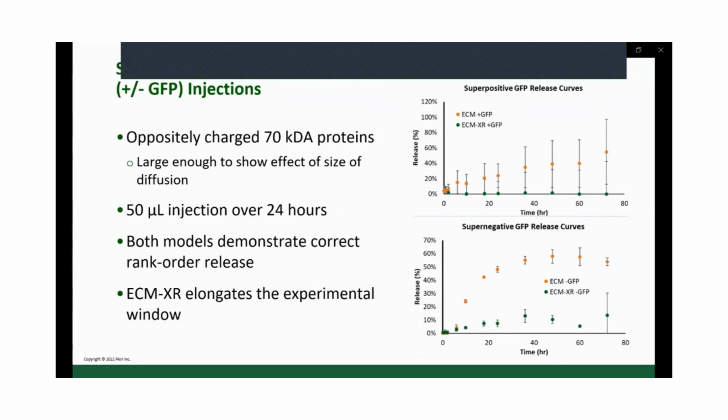If we look at the top graph, which is the positive GFP in both the ECM and ECM XR in orange and green respectively, we see that the ECM allows for slight release from the ECM cartridge, where the ECM XR trends lower, almost not allowing any release of the positive GFP molecule from the ECM cartridge. The behavior within the ECM XR is expected because the ECM XR is a very stiff gel that is negatively charged, so we don't expect a lot of passive diffusion out of the cartridge by a positive molecule. The ECM allows for slight release due to the changing environment within the ECM, as it is tuned for more of this 24-hour assay regime. So over these longer periods, we get more and more deviation from the norm.